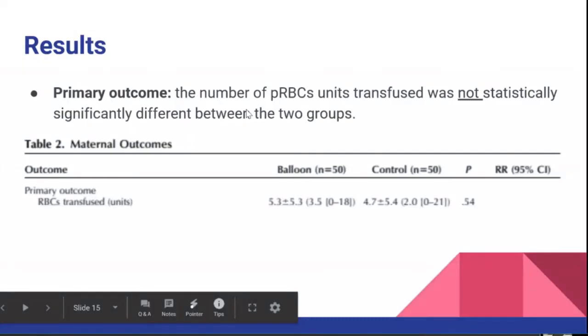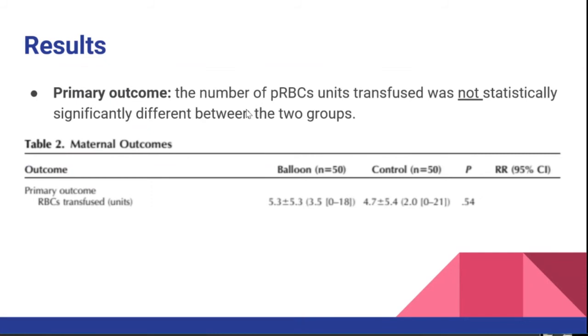So looking at the primary outcome, in the balloon group there was a mean of 5.3 plus or minus 5.3 units transfused compared to the control group, which was 4.7 plus or minus 5.4 units transfused, with a p-value of 0.54. So the number of units transfused was not statistically significant between the two groups.